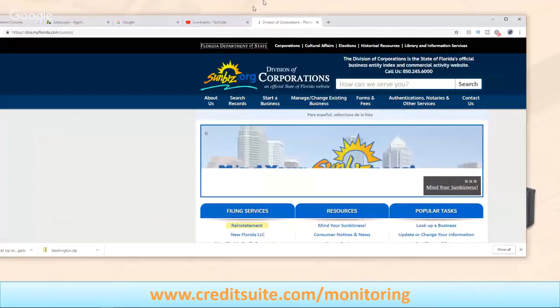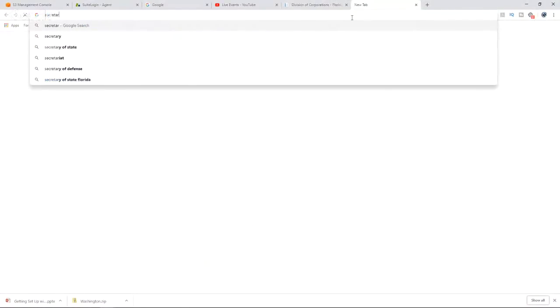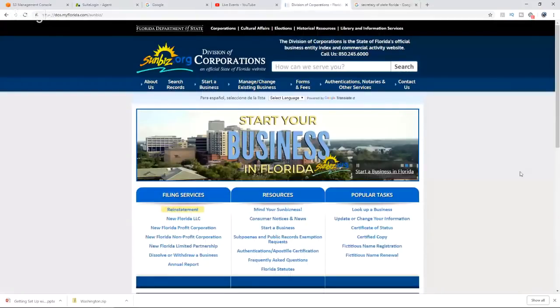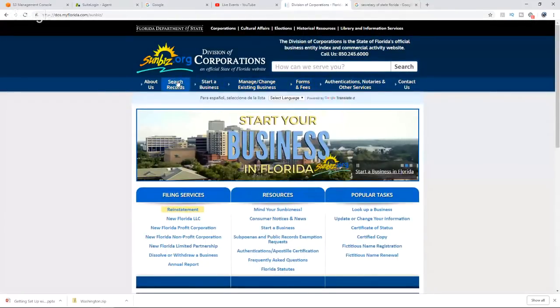So if I go here, for example, to Florida, and again, I could easily get here just by searching Secretary of State, Florida. If I just search that, you can see you want to stay away from ads. The very first search that comes up here is sunbiz.org. That is correct, our Secretary of State of Florida. You can see it's super simple here. When you come, you can easily come in and search, or you can go to search records.